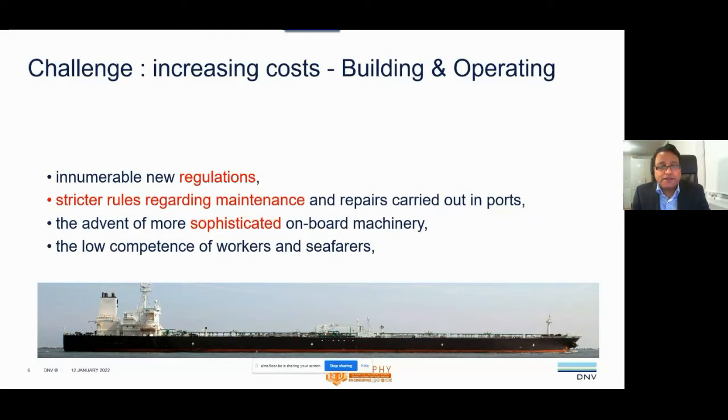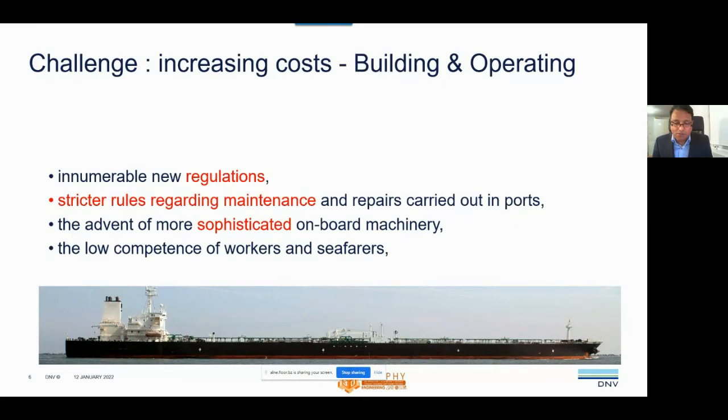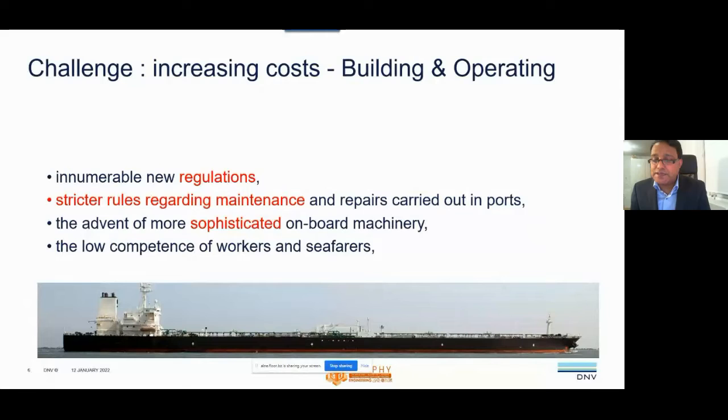The same thing with regulations. There are so many regulations. Every country tries to put those regulations. Yes, stricter regulations are also coming for maintenance, and that is why DNV, why a classification society, is there. It is to avoid port state detentions, but of course the goal is to maintain safety at sea. This industry continues to face maintenance and other restrictions, and also the sophisticated machinery is giving problems, as many things cannot be easily repaired.